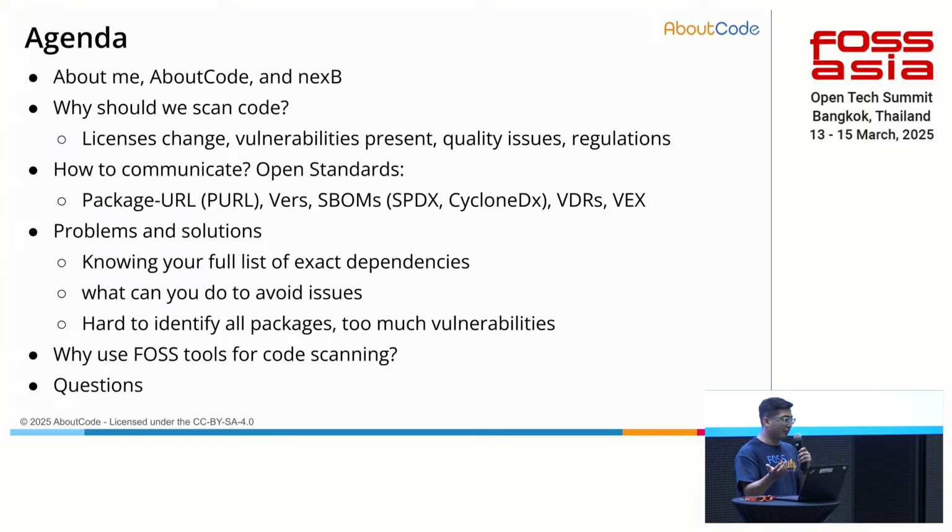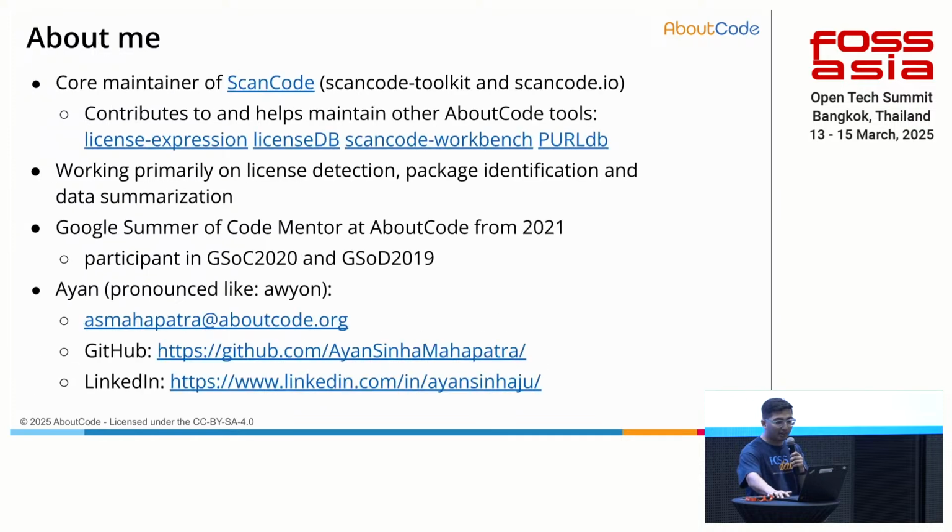And then, of course, why should we use more open source tools for this open source discovery and identification? And then we'll have some questions at the end.